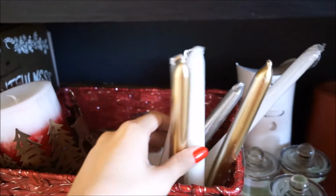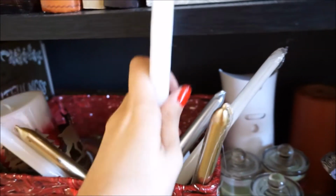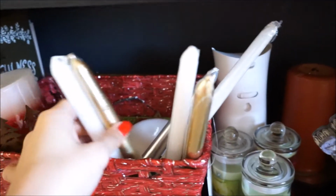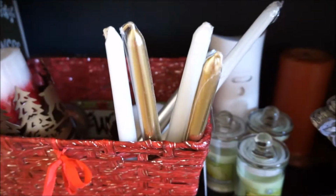I also picked up a bunch of candles from the thrift store, which was awesome. You get these for a lot cheaper, especially when they're still packaged. It's just really nice to have.